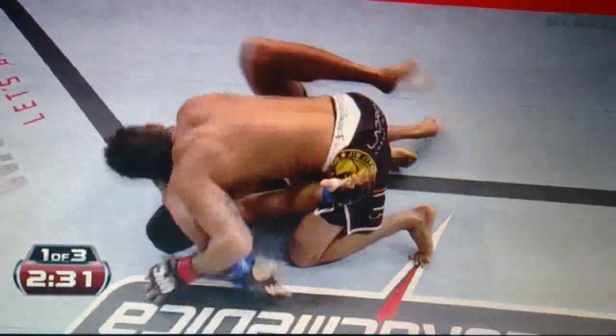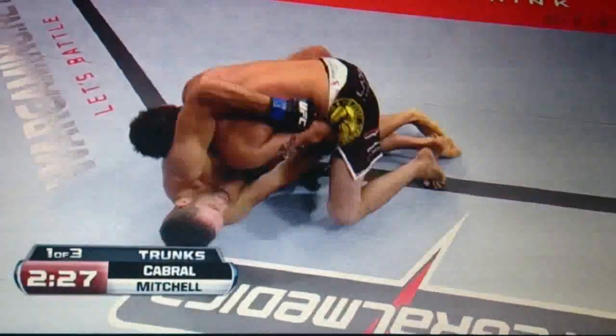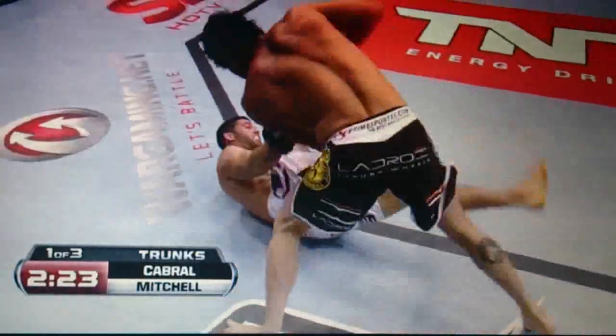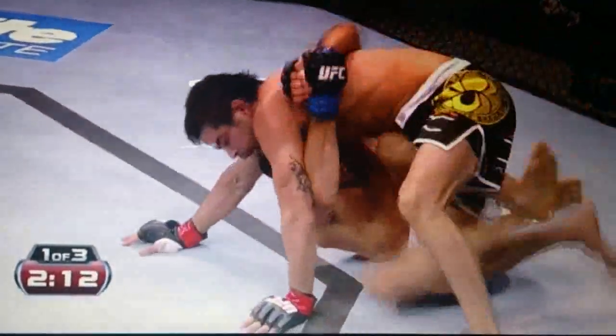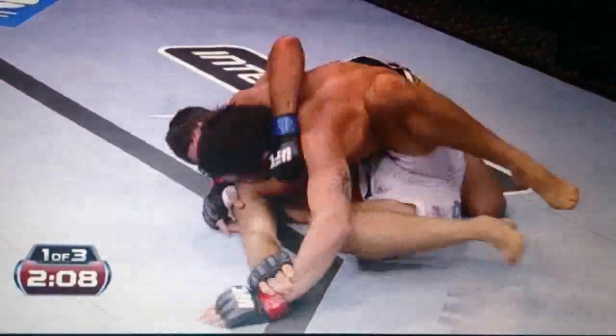Were it not for a broken hand, Yan Cabral very easily could have won that second season of the Ultimate Fighter here in Brazil. Mitchell trying to control that wrist, trying to set up a triangle. Almost went around the clock there. Cabral just non-stop pressure here, trying to pass it. See if he goes to that mount again. He'll fake like he's going to go for the guard pass, and then he'll switch right to mount. We've seen DJ Penn use that a lot throughout his career.